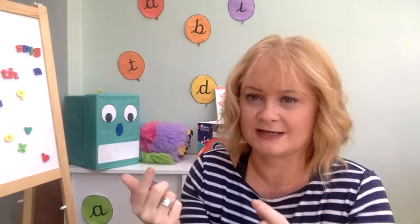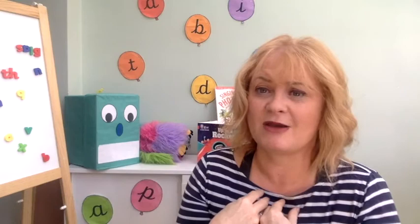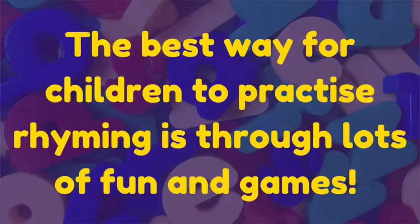It's a really important listening and saying skill to be able to hear that rhyming pattern, but it takes lots and lots of practice. And so because it takes lots of practice, we need to adopt a games approach so that the children are doing it in lots of different ways, but having fun and engaging at the same time. So here's a version of rhyming pairs that I love to play following reading the Witch's Kitchen book.